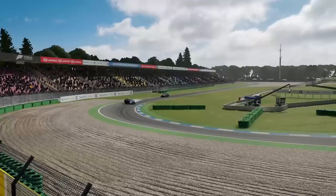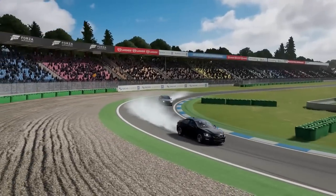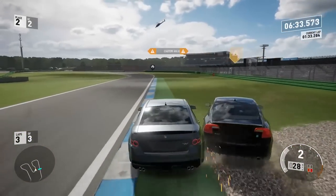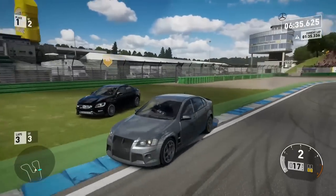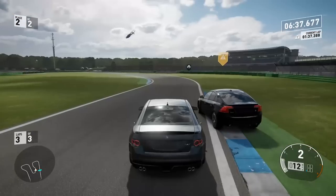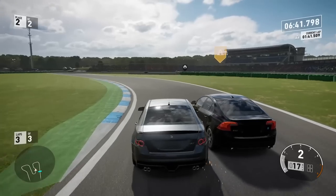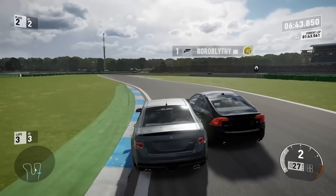Sam, oh, has he overcooked it? We gotta put the power down. Oh, he's got. Oh shit! Thanks. You bastard! What? You drove into me. So we have no other choice than to call that a draw.